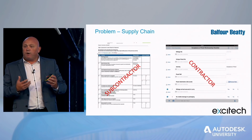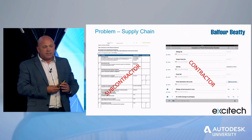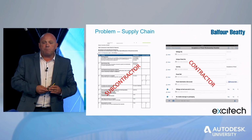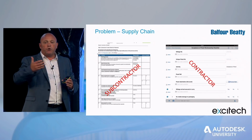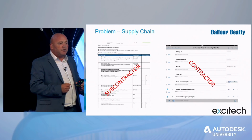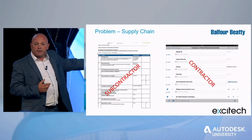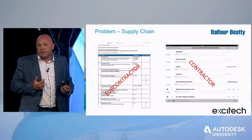But we've soon found a problem, because when we started to engage the supply chain, they said, well, that check sheet you're pushing onto us isn't what we use. We need our own checks in place. We need our own quality procedures in place. So we couldn't push just the Balfour Beatty check sheet onto that supply chain partner. What we had to do was start working with that partner and looking at what they had within their checklist and coming up with a project check sheet.